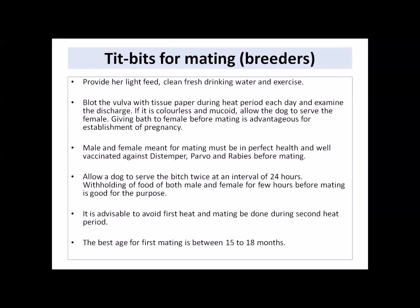So, tidbits for mating. This is particularly for the breeders or the private owners. Provide a light feed, clean fresh drinking water and exercise. Why? In the street, there is competition, so there is no question of non-mating.